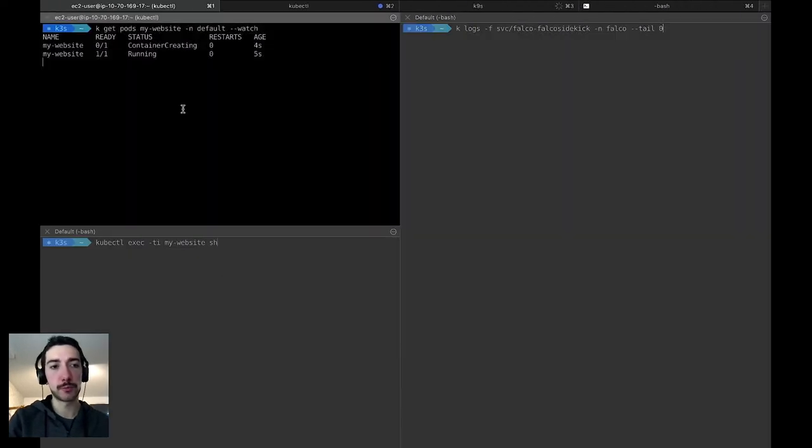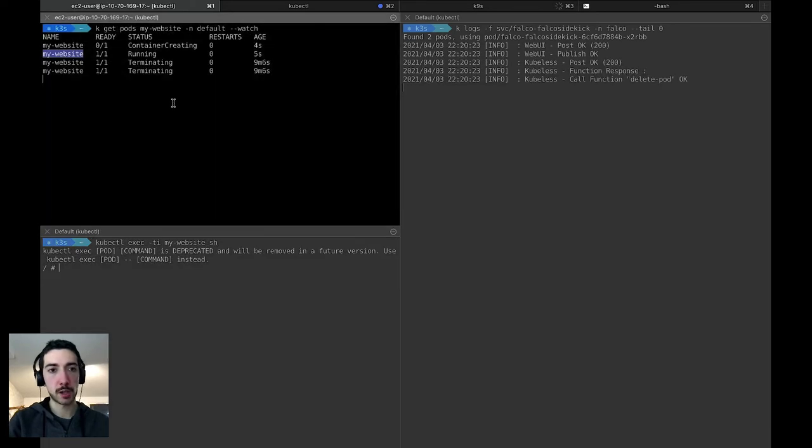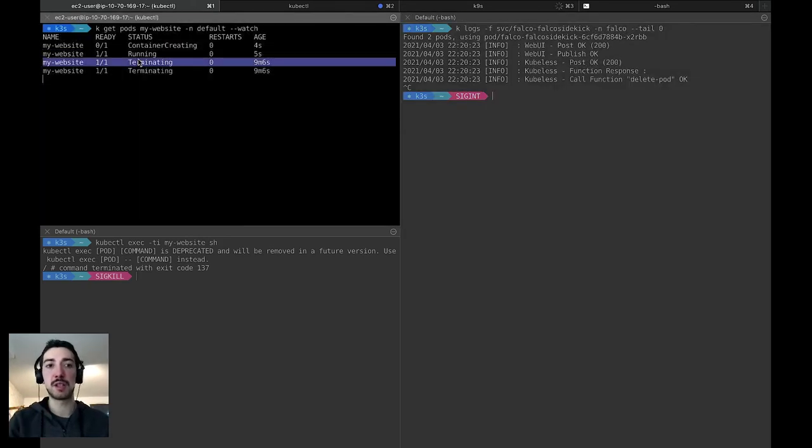Here is a demo. So imagine this is your website, your beloved website running with a CMS from the market, whichever one. And I will emulate a shell running inside. So what happened? Falco has detected a shell has been spawned in your pod and sent the event to Falco Sidekick. Falco Sidekick then sends the event to two different outputs, Web UI and Kubeless. And Kubeless runs a function called delete pod, and the pod has been effectively deleted in less than 1 second.